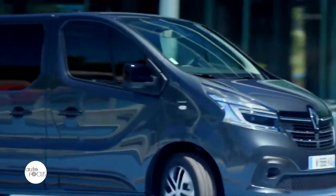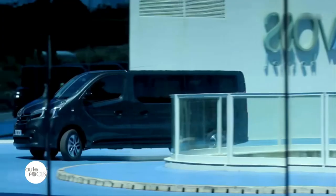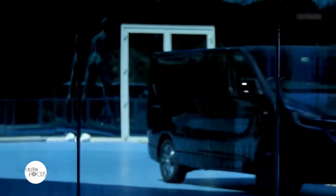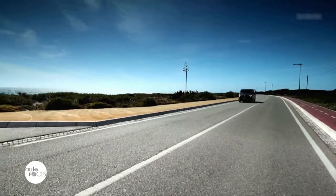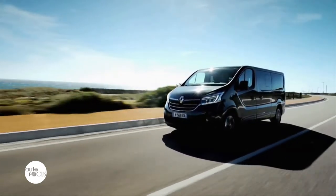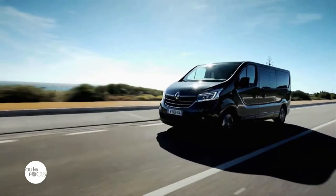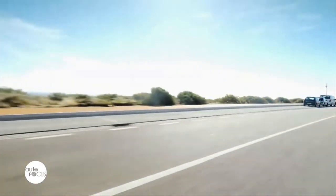Customers can choose between the efficient 2.0-liter Energy dCi 145 turbo diesel, capable of returning up to 52.3 mpg and CO2 emissions from 188 grams per kilometer, and the more powerful 2.0-liter Energy dCi 170, which can achieve up to 51.4 mpg from 187 grams per kilometer CO2. Both engines are available with a manual gearbox or 6-speed EDC automatic transmission.